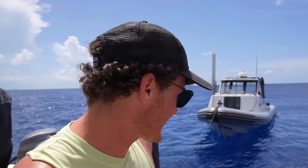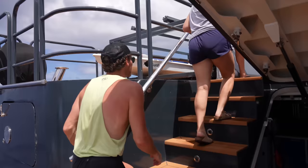This is crazy. We're hopping from boat to boat. Wow, look at the water. Oh my gosh, it's blue. Do you see that? I don't think I've ever seen water that blue in my life. So this is called the Axis. This is like the warship. So when they're going treasure hunting or using the submarine, this is the boat they're going to use.